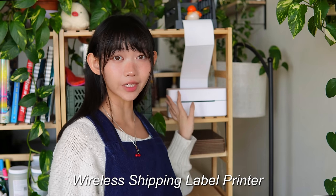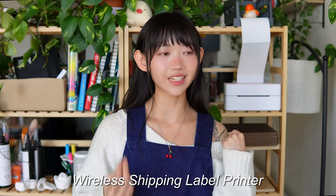The next thing I wanted to talk about was my wireless label printer. When I first started my small business, I would literally print out each shipping label and cut them out and tape them on by hand. I remember forcing Mr. Uncomfy to do it, and it just took so long. If you're running a small business, you honestly just don't want to be wasting your time doing stuff like that, especially when you get to the point where you're packing 50, 100 items at once, printing all those labels and cutting them out will take up so much of your time.